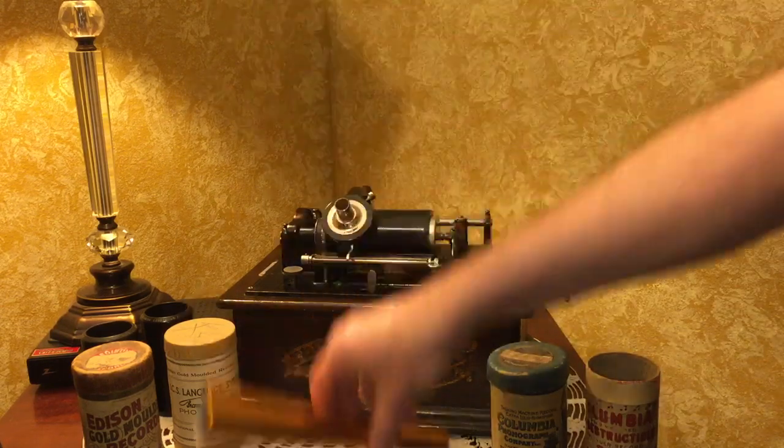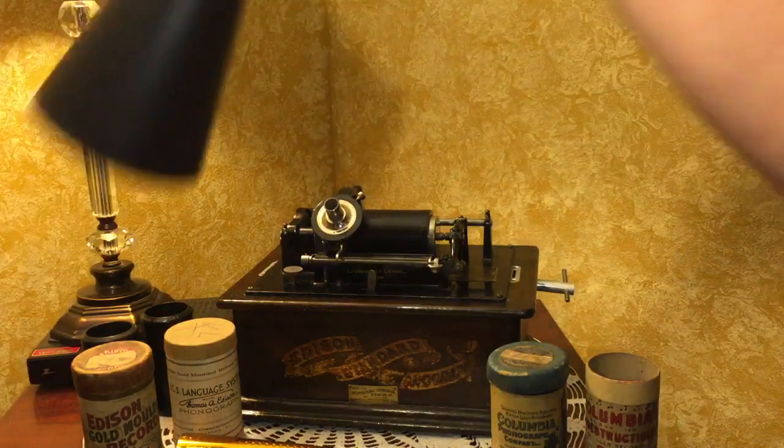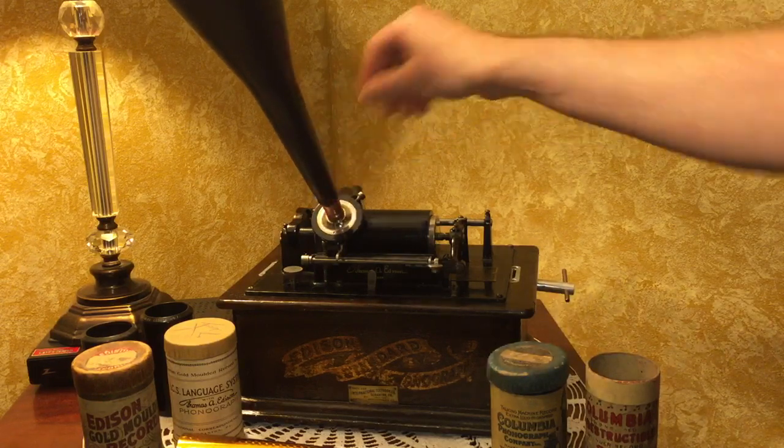So let's go ahead and switch that out with our other horn. I'll let you hear the difference. Inserting big horn, and off we go.